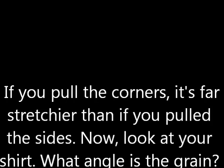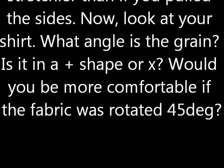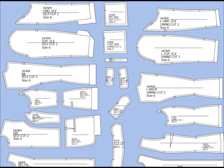If you're not sure what I just said, try pulling a napkin from its corners and from its sides. If you pull from the corners, it's far stretchier than if you pulled from the sides. Now look at your shirt. What angle is the grain? Is it in a plus shape or an X shape? Would it be more comfortable if the fabric was rotated just 45 degrees? And again, notice how much fabric you save with good marking.